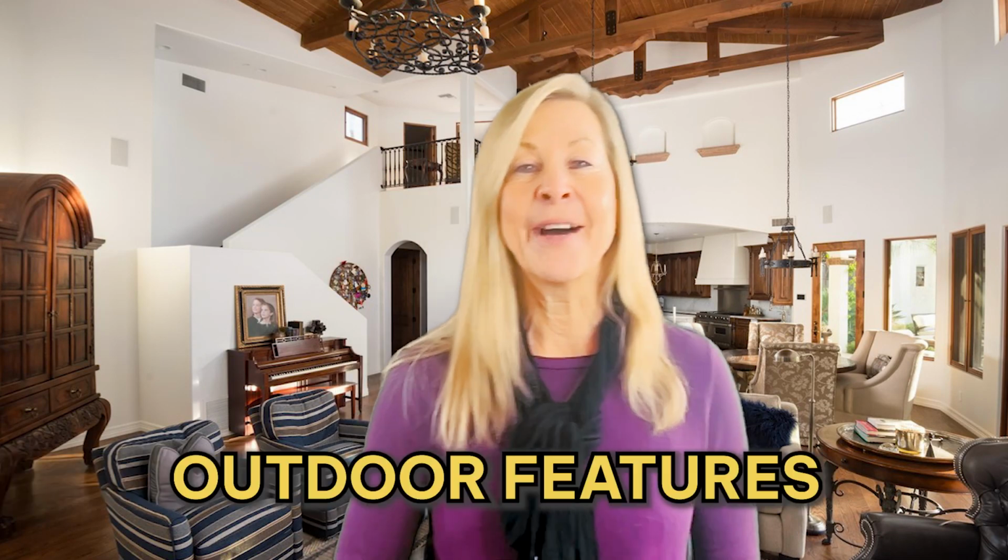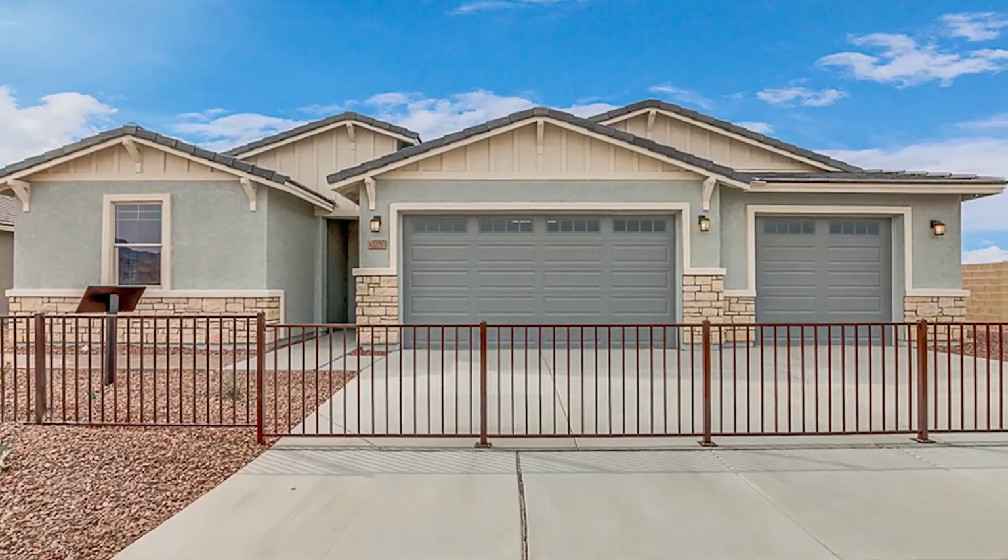Okay, let's move on to the outdoor features. Now, yards. Most homes in Arizona have fenced yards, except for the 55-plus communities. Those in the 55-plus communities really embrace the social aspect of wanting you to interact with your neighbors.